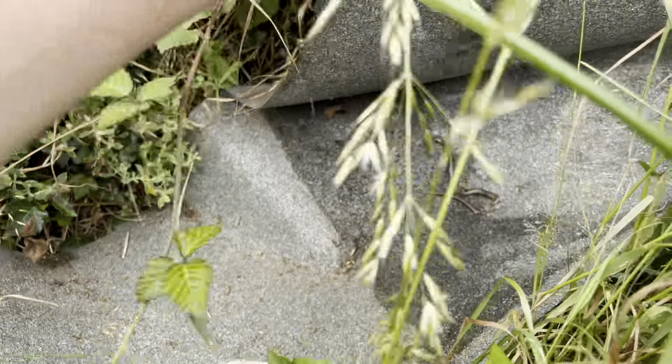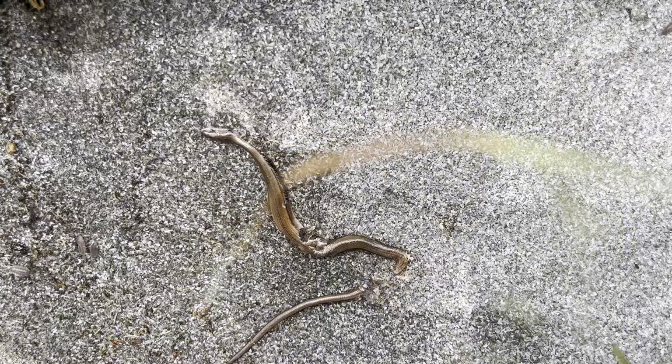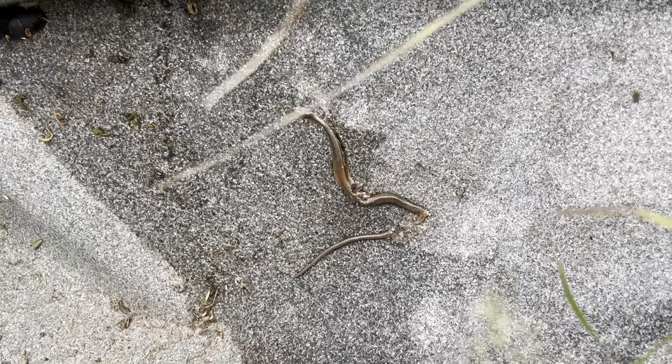And under there, unfortunately, is a dead one. For whatever reason, there's no way it could get trapped in between the felt, really. Although it is under that bit, I can't imagine that's how it died.